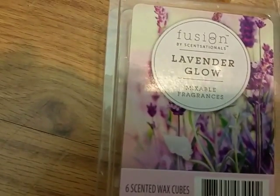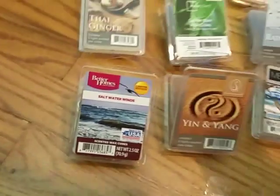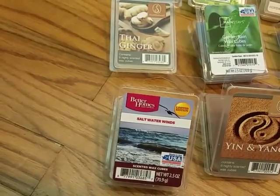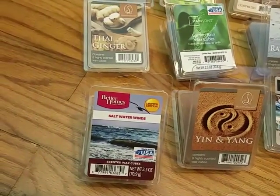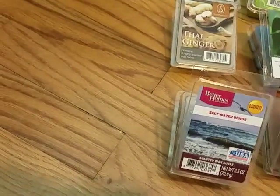Next we have Sensational's Fusion Lavender Glow. This to me does not smell anything like lavender. And it does have a little bit of a laundry scent to me. It's not as salty as the Ashland Mountain Air, but it's kind of a plain, I guess it is kind of a soapy smell. Maybe a hint of lavender, but if there is lavender in it, it's very slight. Barely there. It's a nice scent.